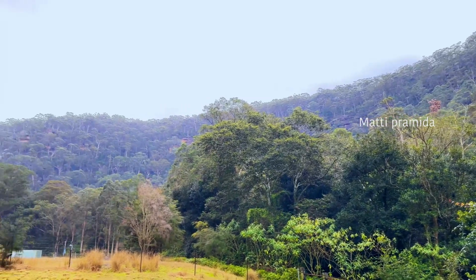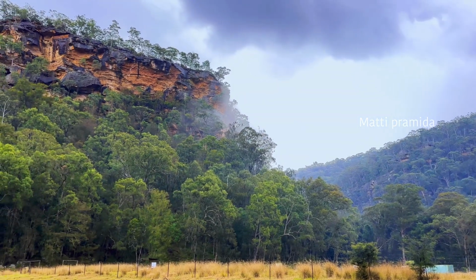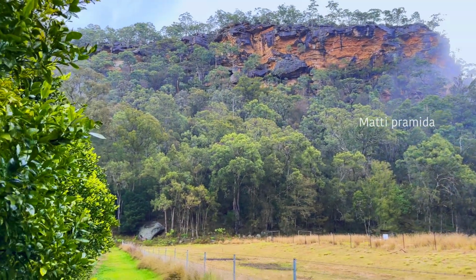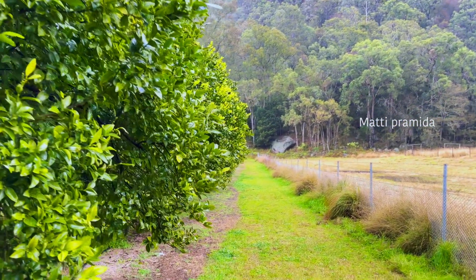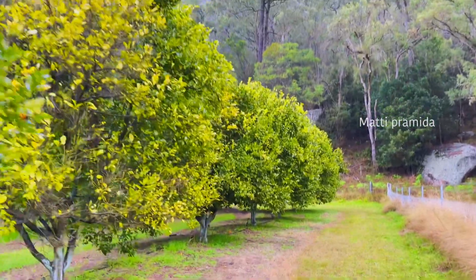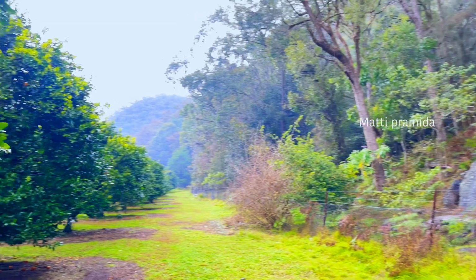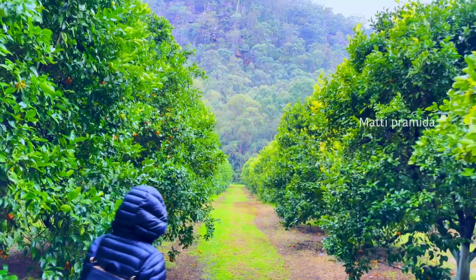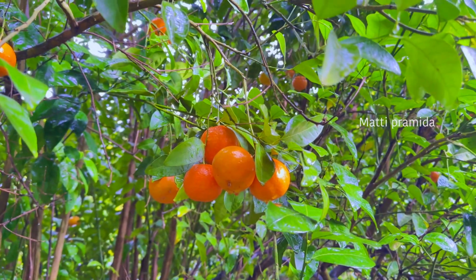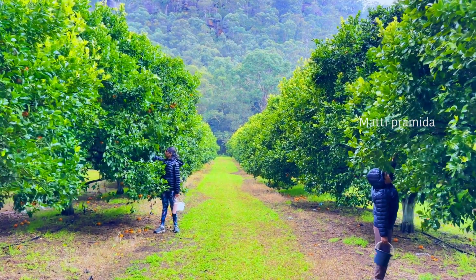The mountain mist rolls in and wraps around the trees. The mist hides and reveals the mountain's beauty, making it seem mysterious and powerful. It's a reminder of nature's magic and wonder. The rain makes the oranges look special, like they are glowing. The rain brings a sense of calm to the farm.